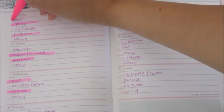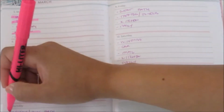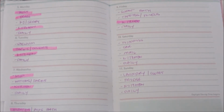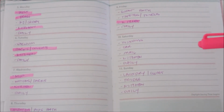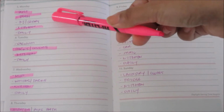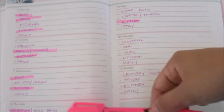So for the week, I have done, let's see, anything else? Oh, here, I've done this. I kept up with the kitchen. Okay, so today is Friday, and this is what I have done throughout the week. And like you see, I've skipped some of the things. So I've skipped on some laundry, which I can make up today. I've kept up with the kitchen, though, all week.